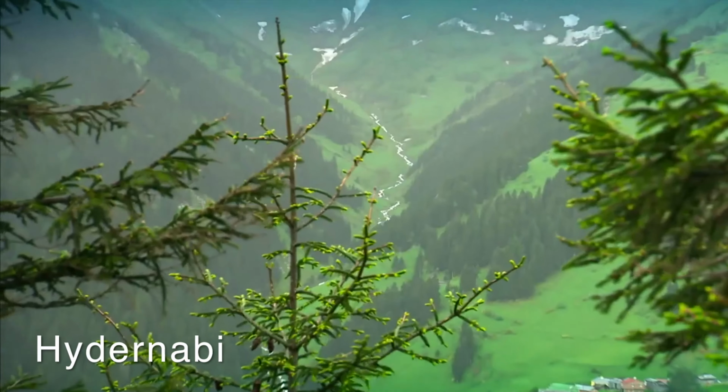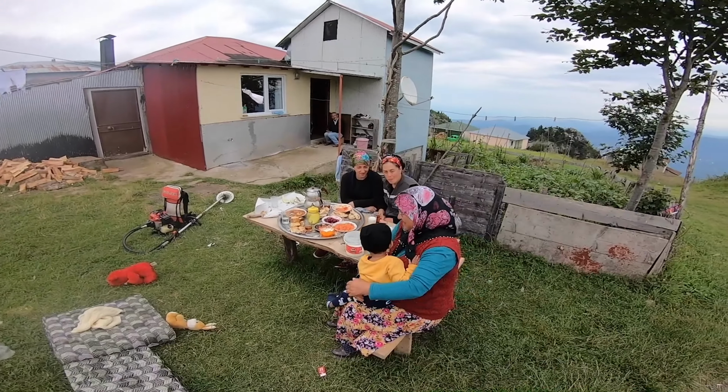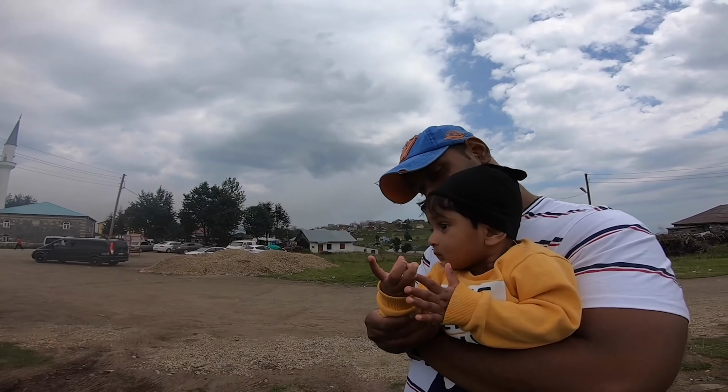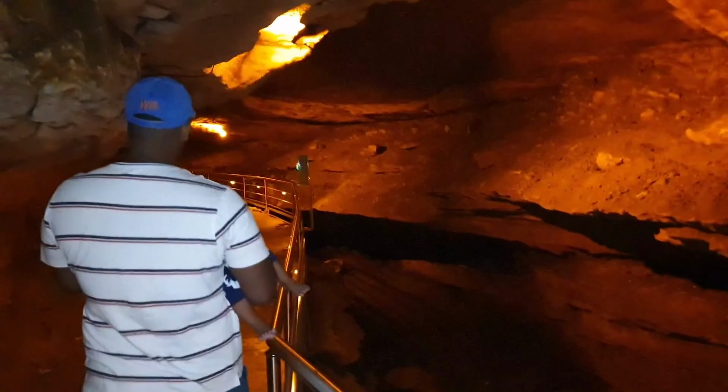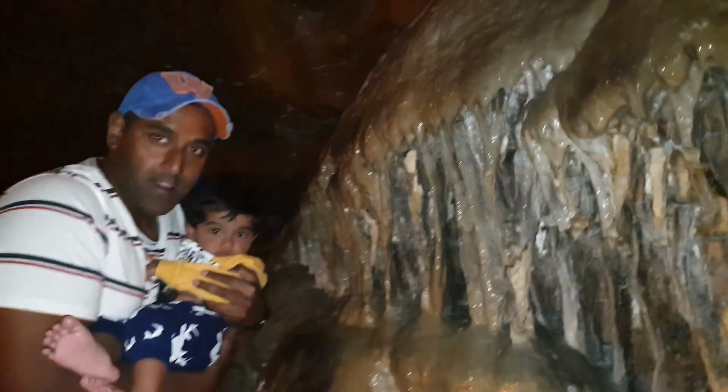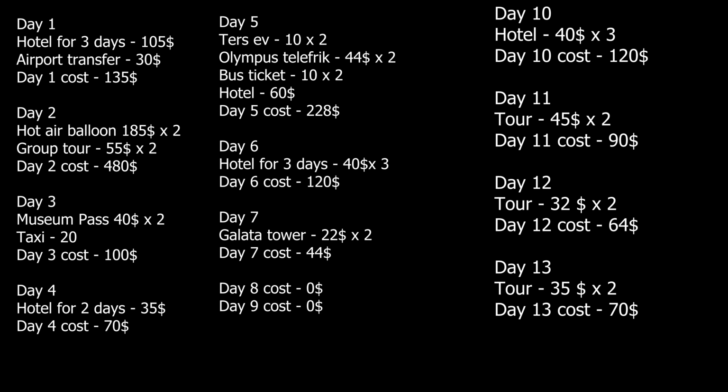Day 13 we visited Hidirnebi for $35. This included a village tour, famous for their honey. Later they will take you to a cave which is one of the longest caves in the world, measuring approximately 2 kilometers in length, located at an altitude of 1050 meters above sea level. Day 13 cost was $70.